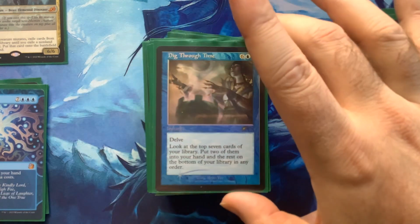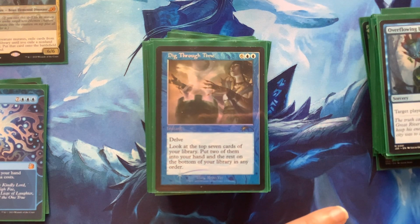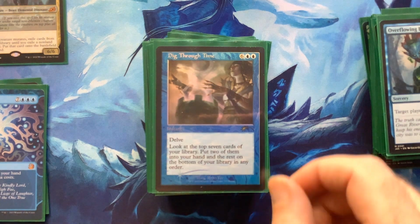Dig Through Time is just going to love to see us build up that graveyard like we have been, with our Faithless Lootings and such, our Unexpected Windfalls. Those cards in general will let us enable this and get it off sooner rather than later. Otherwise, we can just cast it with Omniscience, and that's fine too. So yeah, I just love this option here as a nice card draw spell. Very fantastic. Delve.